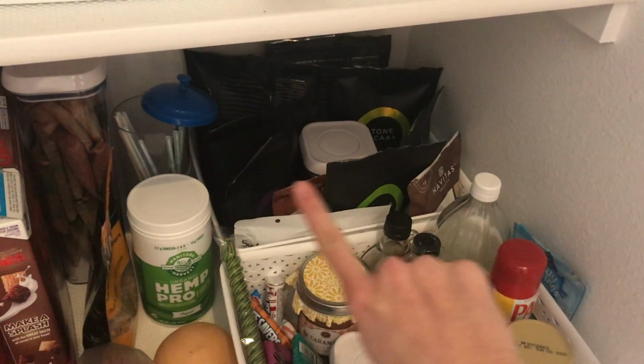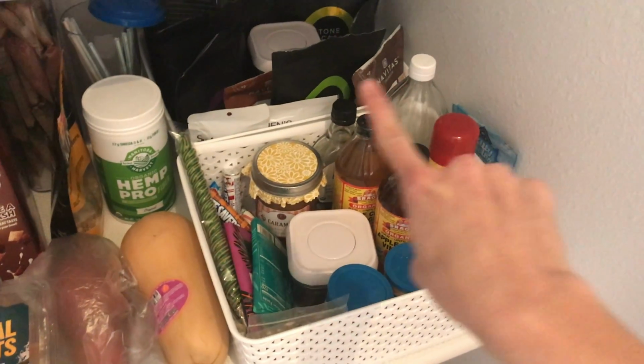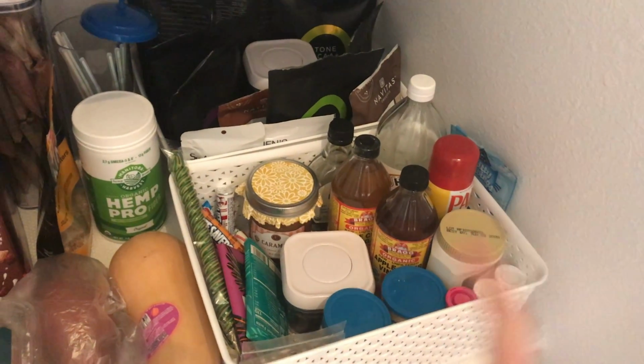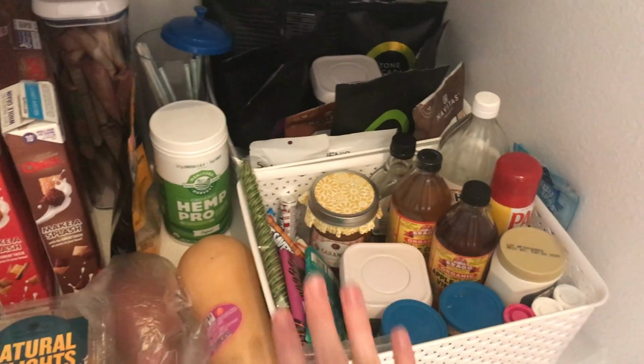This basket back here is all of my smoothie stuff. And then this is kind of my dressings and cooking stuff on this side. And then over here is my guilty pleasure sugar. Okay, let's be honest, I have a really big sweet tooth and I love dessert. I love having a sweet element with breakfast, with lunch, with dinner. That's kind of what I crave.